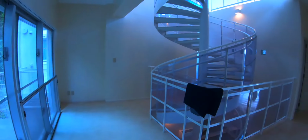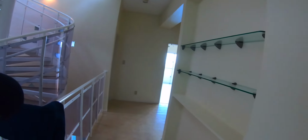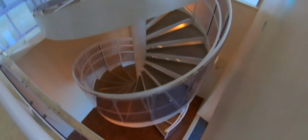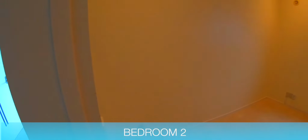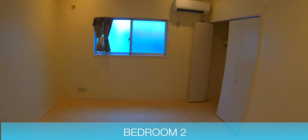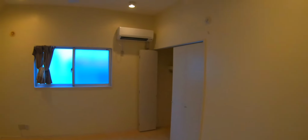All right. Okay, so here we move on to, we just came from down there, so here we have the elevator, and we have another bedroom. Let me turn the light on here for this one. Okay, there we go. Sorry about the balance. Now it is all tile floors, and you have your air conditioning there.